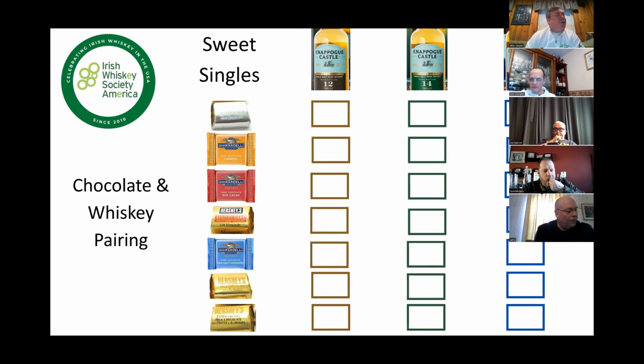Does anyone think the chocolates make it better, or as of right now, prefer just the whiskey on its own? Anyone feeling like the chocolates bring anything new out of it? I think the caramel with the 12 was kind of surprising to me. I'm not an expert, but based on volume, I do a lot of dark chocolate sometimes with whiskey. Generally more of a Redbreast sherry, but having the unsherried 12-year-old with the caramel, really good match.